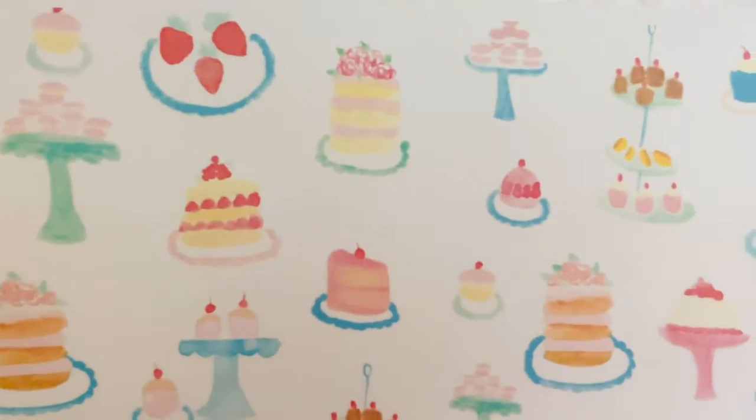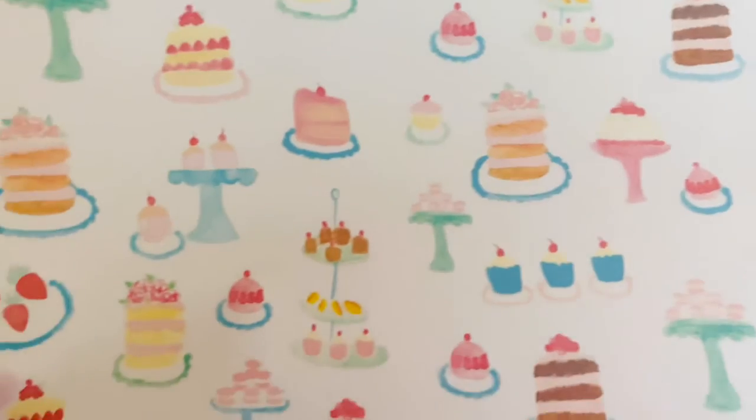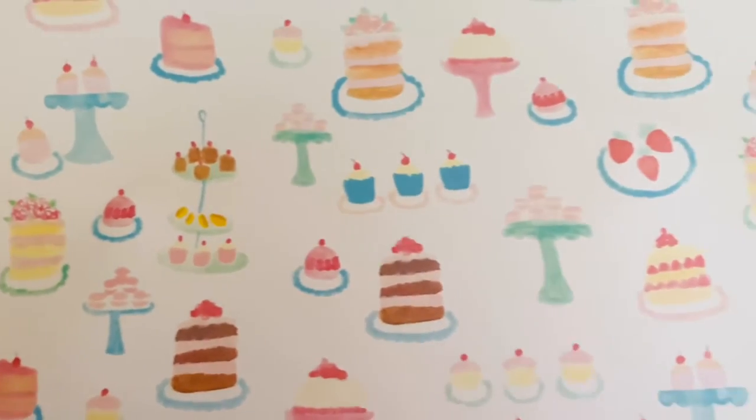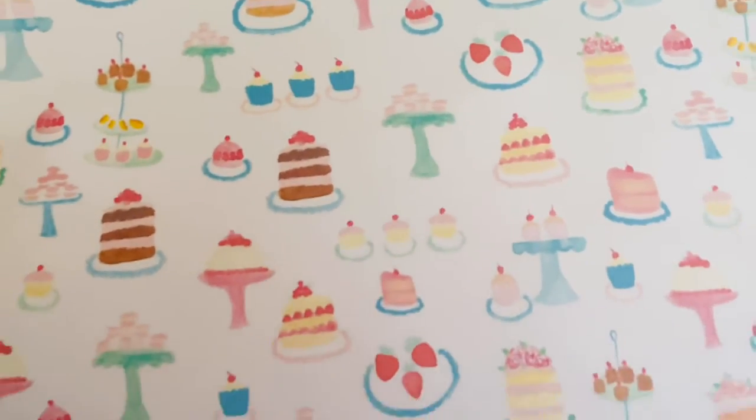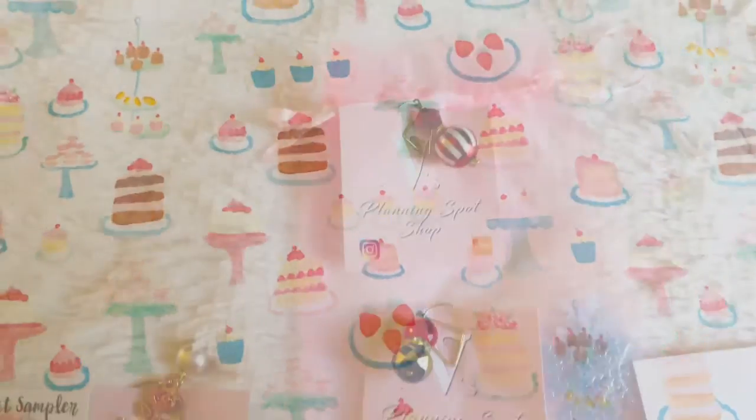This one is the dessert vellum, and I love the macaroons, so I had to get this one. But I love all the little details and the cupcakes. Everything just looks so pretty, and I definitely love that it has pink in it.